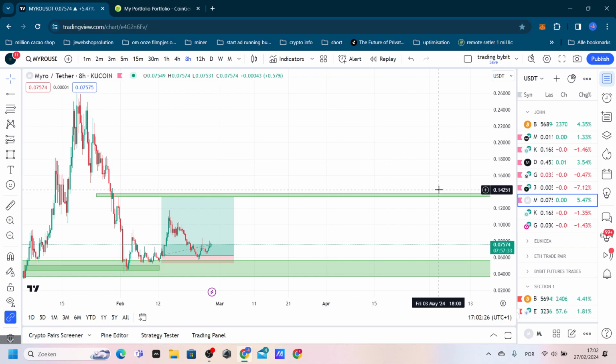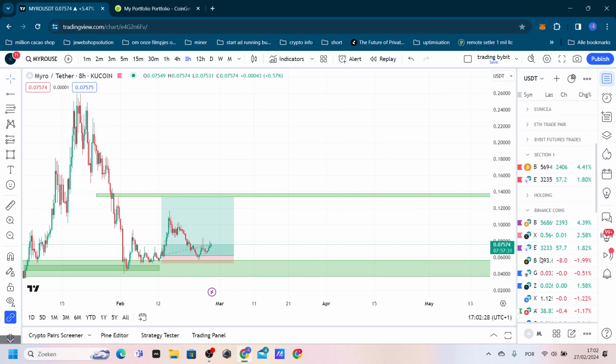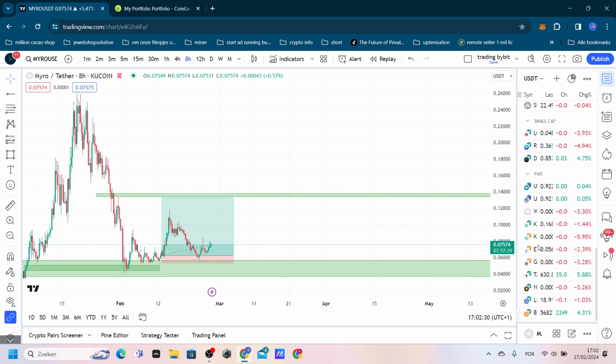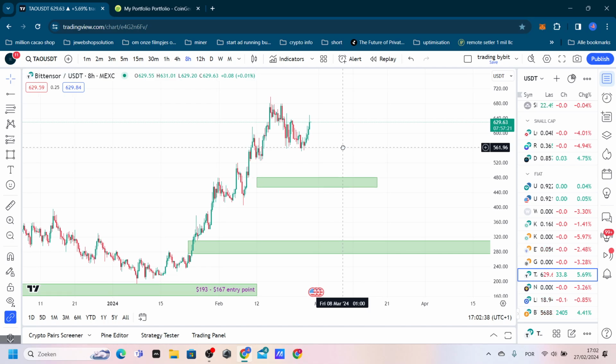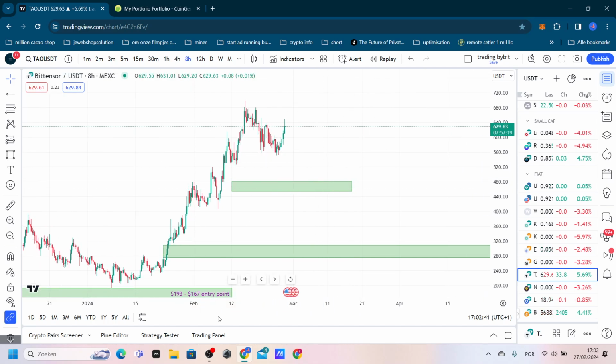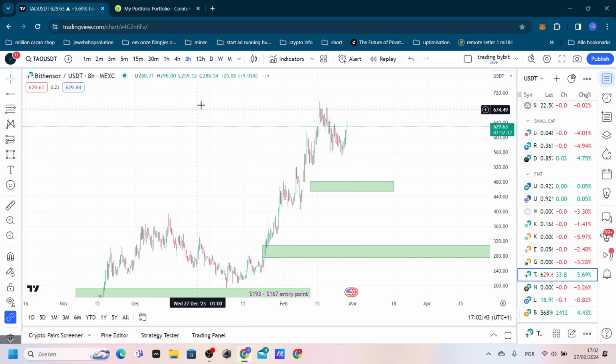So that's about it of the market. I went over all the coins that I trade at this point. Oh, I didn't go over Tau. That was not on.